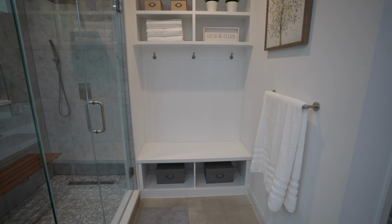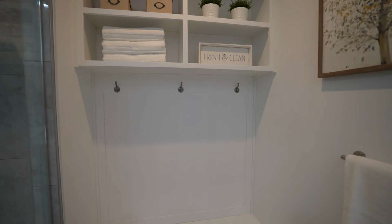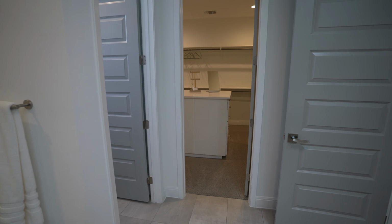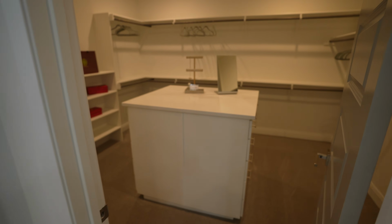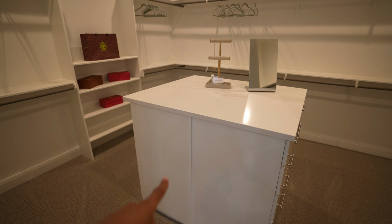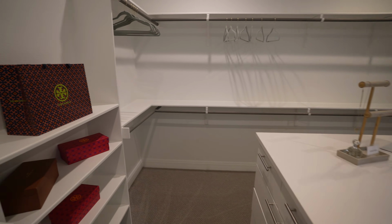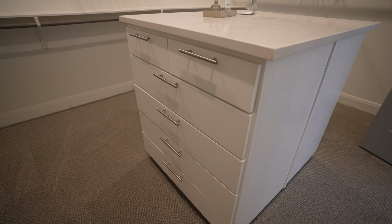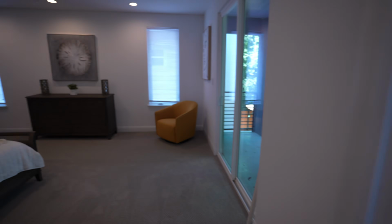I love that you have the opportunity to sit down, you know, and also hang your towels in your primary bathroom, just in case you gotta put shoes on or something like that. Kind of do like that idea. And then here on the left is the water closet to the traditional closet. So don't know about you, whenever you have an island in your primary closet, kind of screams luxury to me, right? But nonetheless, a really good size room and space with a bunch of cabinets for accessories. So that is the primary bedroom.